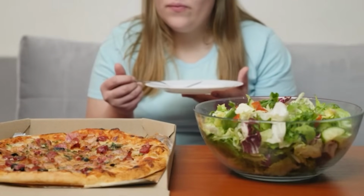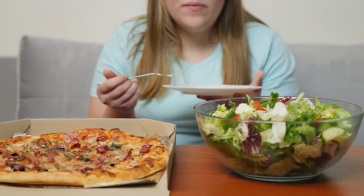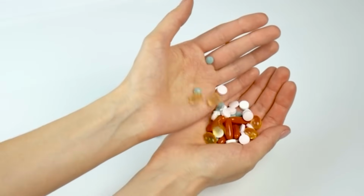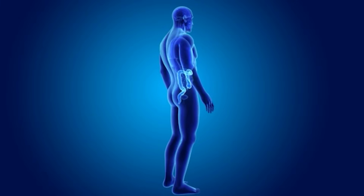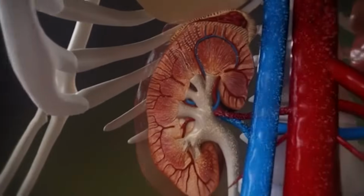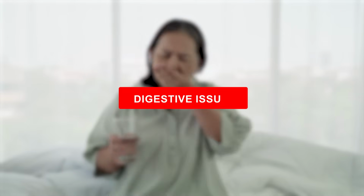However, food alone may not always be enough, especially for those with dietary restrictions or absorption issues. This is where calcium supplements can be beneficial, particularly when combined with vitamin D, which enhances calcium absorption in the body. But more isn't always better. While calcium is essential, excessive intake, especially from supplements, can cause calcium deposits in arteries, kidney stones, and digestive issues. Striking the right balance is important for older adults.